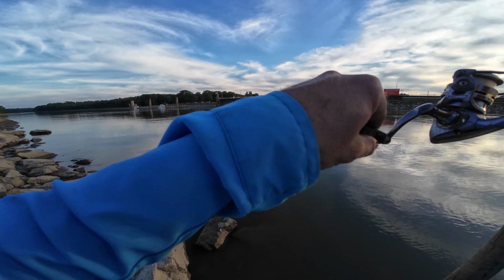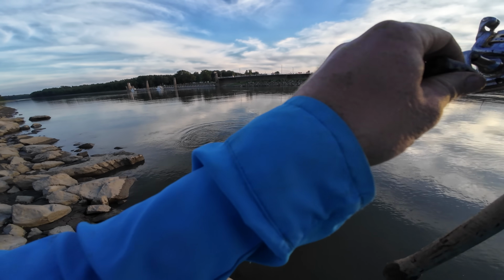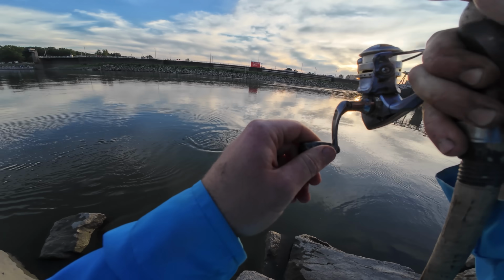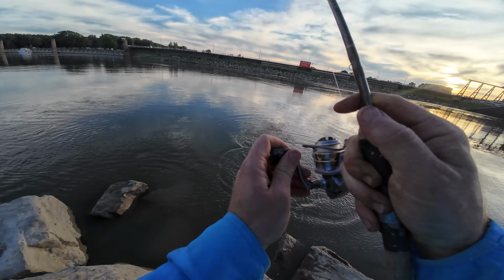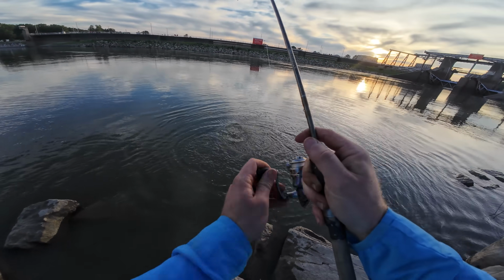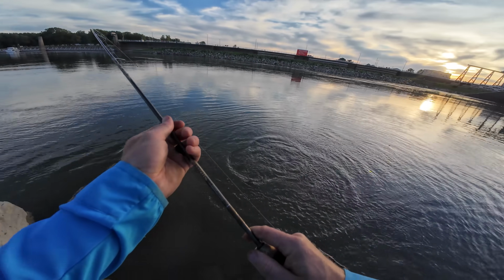There we go, fish on. Oh, please, please, please stay on. What in the world is that? Oh, we have to land this fish. Oh my gosh. This is a nice fish.